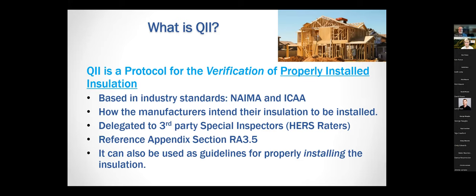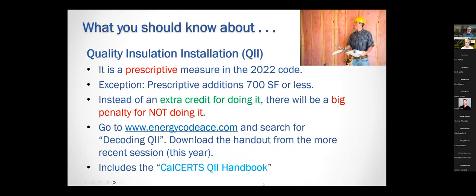It can also be used as guidelines for properly installing the insulation. So if you know what someone's going to come out and inspect for, and you install it in such a way that that inspection will pass, it now becomes an installation protocol as well. Okay. So that's a good use for it. So what should you know about QII?